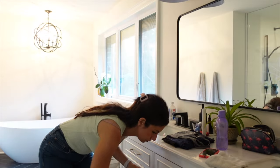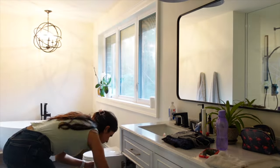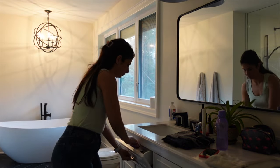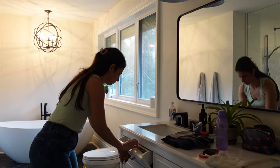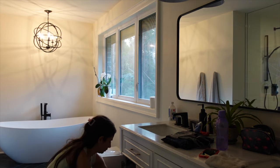Didn't get to clean the rest of the bathrooms until later on in the day, which was a little frustrating, but that's the reality of life with small children. I'm trying to juggle work and other life responsibilities, so sometimes cleaning takes the back burner.